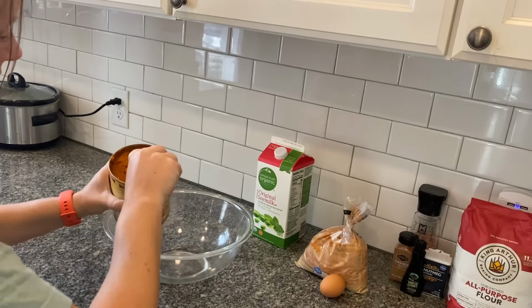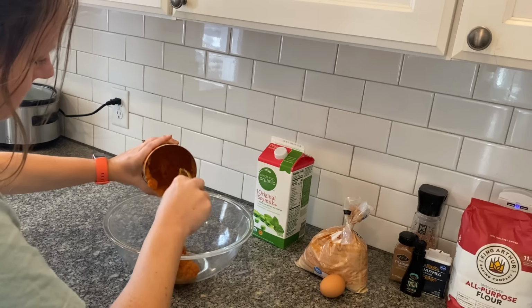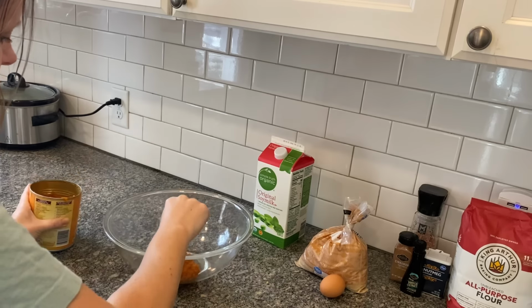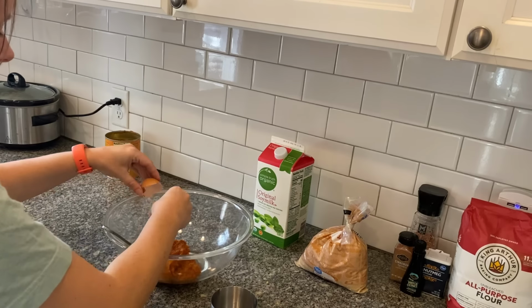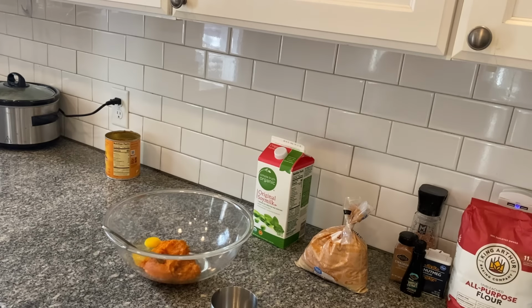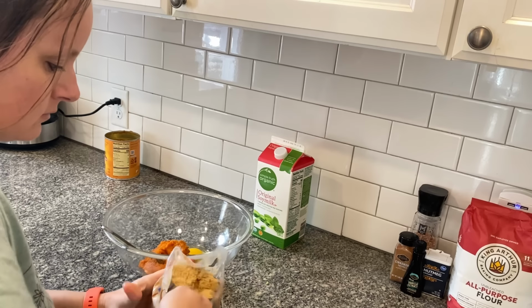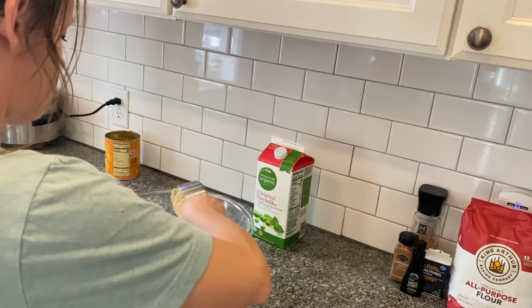We generally cook with a lot of really low-cost ingredients, things like beans, lentils, potatoes, squashes, oats, rice, and bananas are all really cheap. So when I am trying to put together our meals, I think about those foods as a base and try and add other ingredients to it, particularly in season produce.